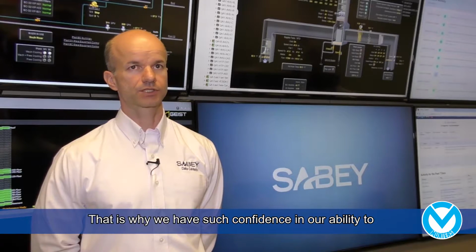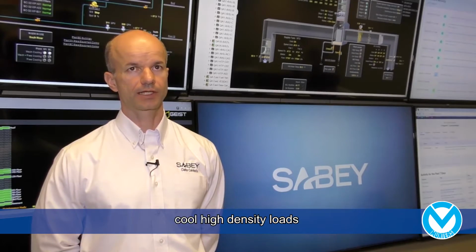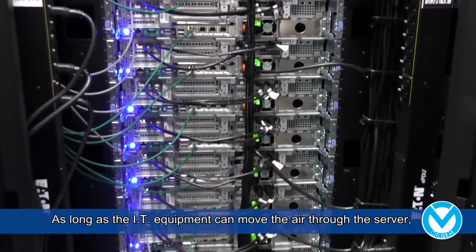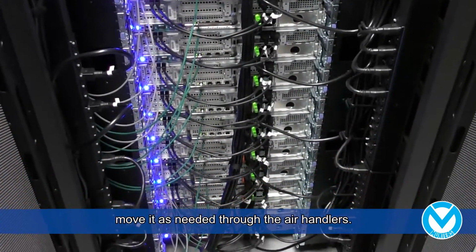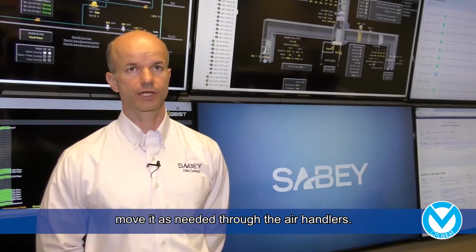And that's why we have such confidence in our ability to cool high density loads. As long as the IT equipment can move the air through the server, then the facility can take the air and move it as needed through the air handlers.